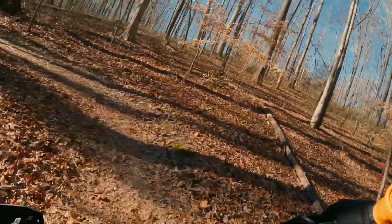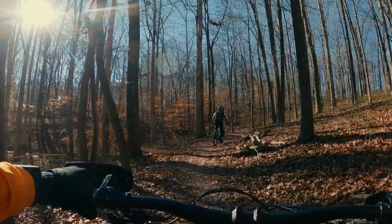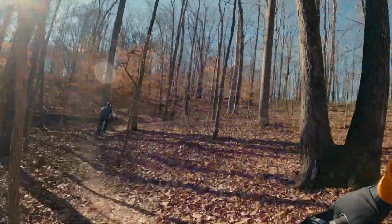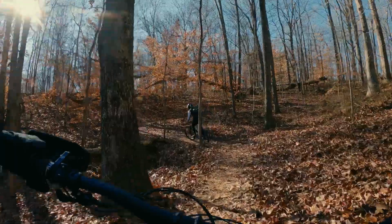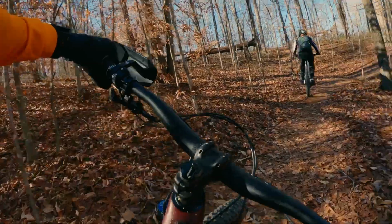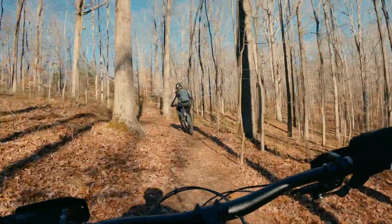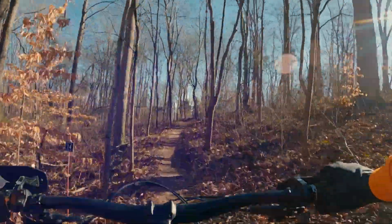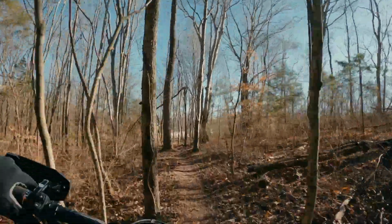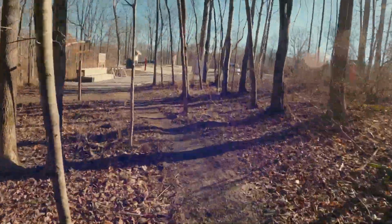Crossing back over to the phase one side. Gonna have a bit of a climb back up to the top here. Obviously not too big of a climb, but making our way back to the hub. And I think we'll figure out what to do next once we're back up there. We are back on Parkway, making our way out. I see the parking lot here in sight. That was a fun little loop.